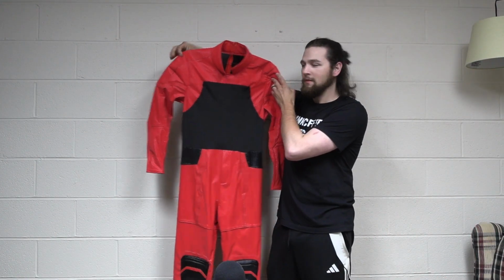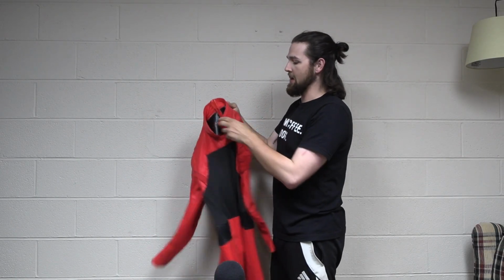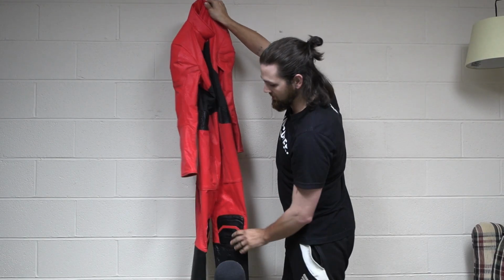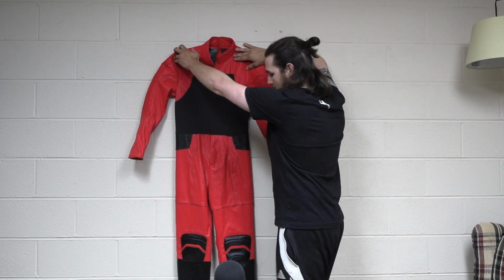I know it looks goofy, but this honestly could be its own thing. It has the high-rise collar, which is nice. It's got little shoulder pad areas, and then it comes down, it has black knee pads. But this is a jumpsuit.